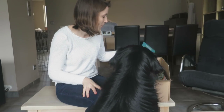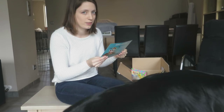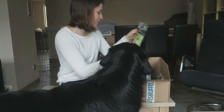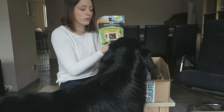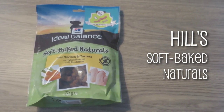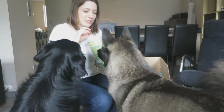Lekker jongen. Okay, so the regular Snuffelbox is done, but we also got two additional things. We got the additional treats, which are Ideal Balance Soft Baked Naturals with Chicken and Carrots. Oh, she likes the smell of this one.